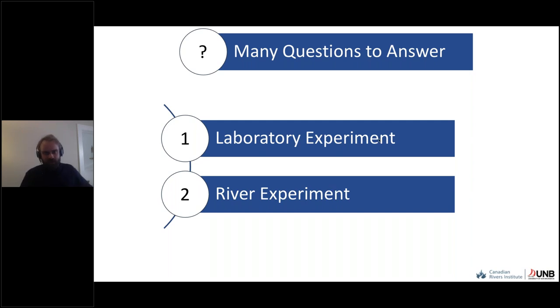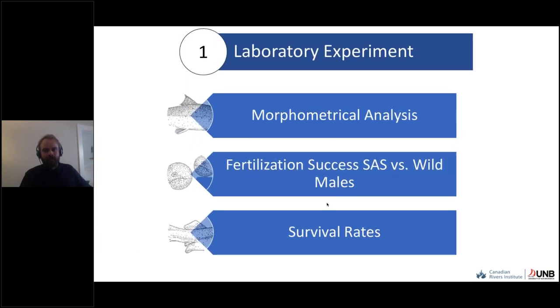The lab experiment was, as I mentioned, what took place in the Miramichi Salmon Conservation Center, and the river setup took place in the Northwest Millstream. So during the lab part, the main focus was on eventual differences in morphology between mature SAS and wild fish, the fertilization success of the males, and the survival rates of the eggs from fertilization to first feeding fry.